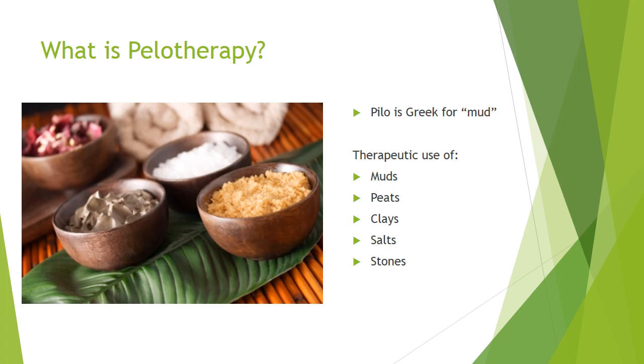Stones were discovered to have curative powers through their ability to absorb heat and cold, and these thermal aspects were then applied to the body. Stones will be explored more fully in another 4-hour online continuing ed class called Spa Therapies, Part 2.